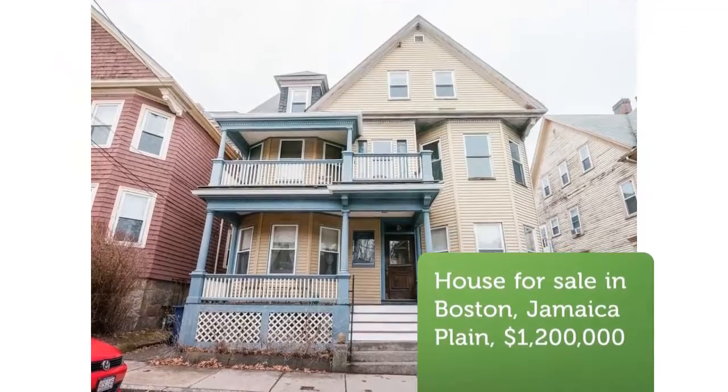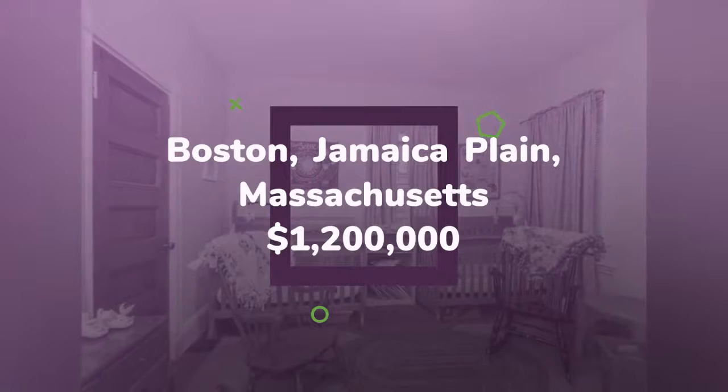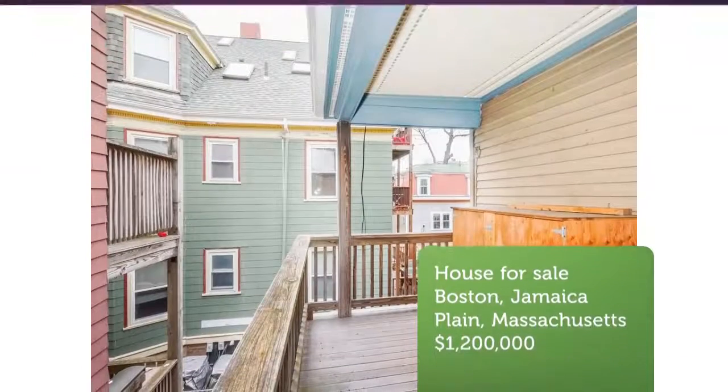Primo location. Many opportunities are offered in this much-loved three-family. Three levels of sun-filled units with much character and charm. Details include high ceilings, built-in china cabinets, hardwood floors throughout, and second-floor kitchen has lots of flair.